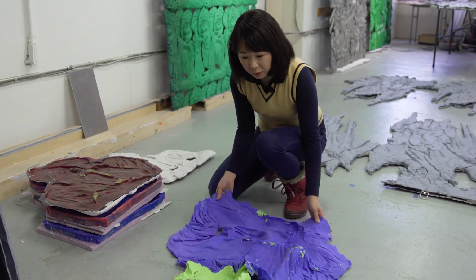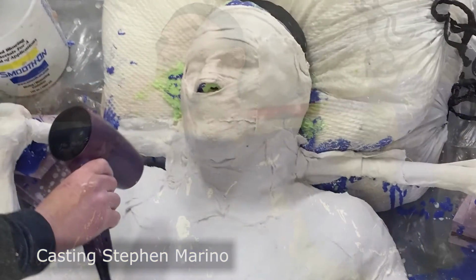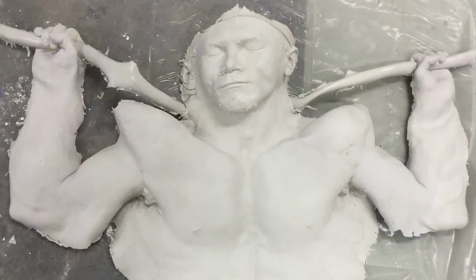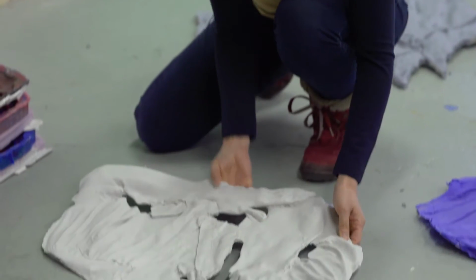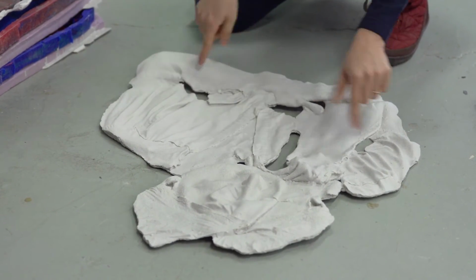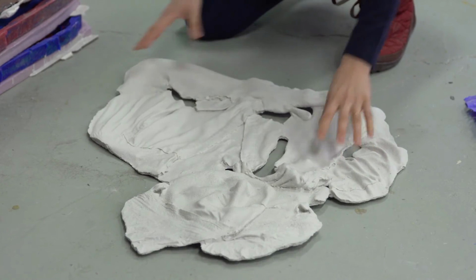So this one's of Eric Lander, and I use skin-safe silicone and I brush it on him. And so that's the preliminary mold, and then from this I make a rough cast, and that cast is flattened and cleaned up. And this one's of Melissa, so I decide on a formation that I'm happy with, and then I clean it up. And so this becomes the object that I then make the final molds out of.